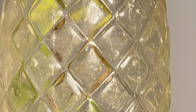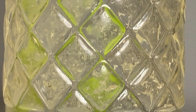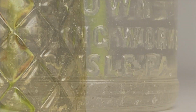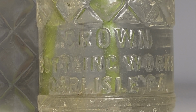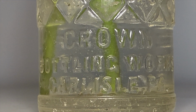I picked it up, and to my surprise, it was complete. I'm no expert on bottles, but this seems older to me, and with the embossed check design, I thought it might be worth keeping. What sealed the deal for me was the fact that it was made in Carlisle, Pennsylvania, which is one town over from where I live. So in my bag it went.